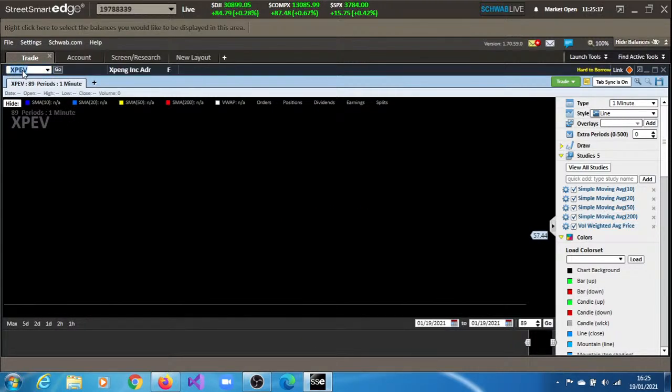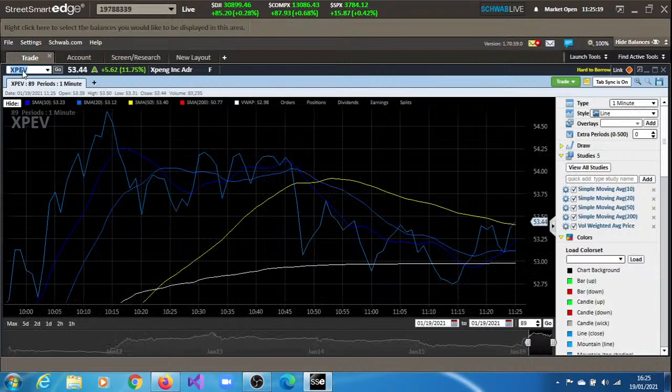XPEV, that's what we got wrong. Okay, XPENG is up 11.70%, and it's slightly below its 50-day trend line, I believe. That is it, and has surpassed it now, surpassed all of them now. Okay, let's have a look and see.